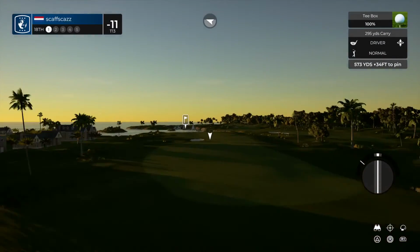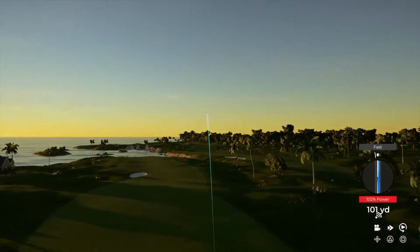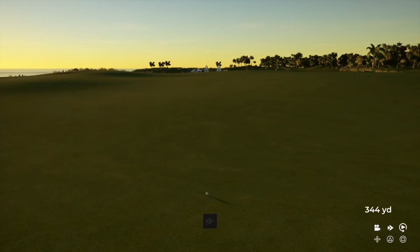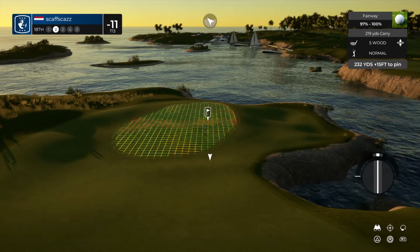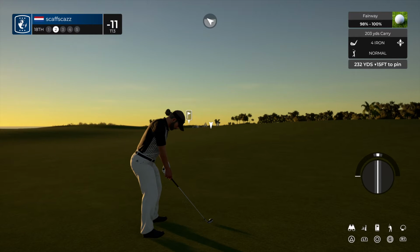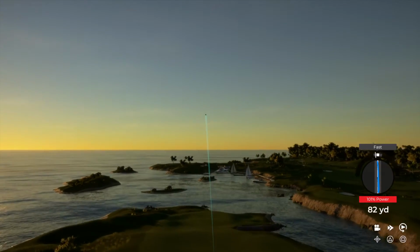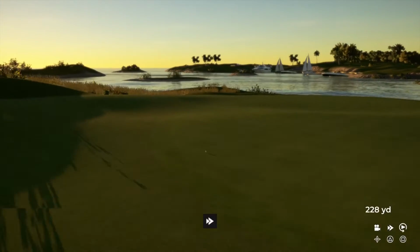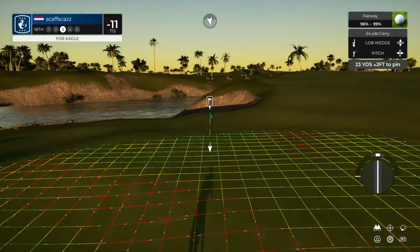And let's bring this thing home now on the 18th tee. Yeah, that'll work. Okay, we're around the 230-yard area from here. Heading left. Setting up here now for our third shot.